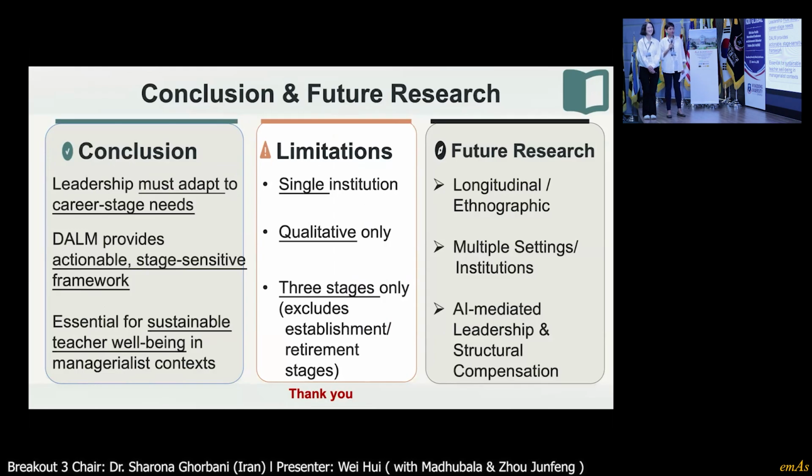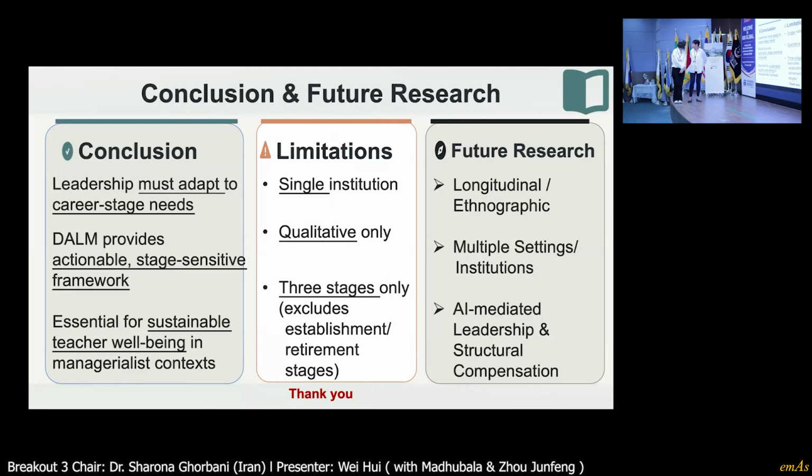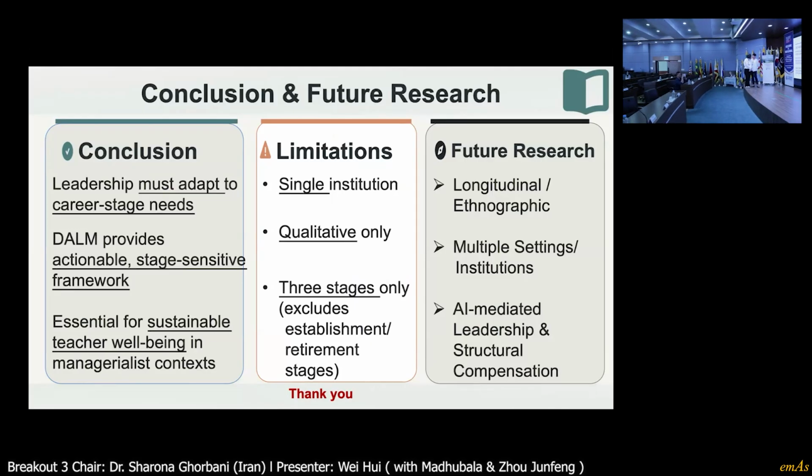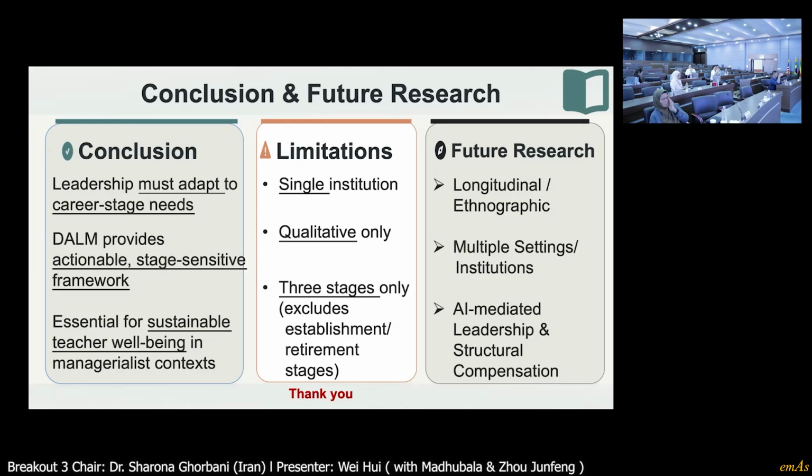Yes, yes. Okay. To conclude, leadership must adapt to teachers' career stage needs. The DALM model offers a practical, stage-sensitive framework to support teachers' well-being in the Chinese higher education context. There are several limitations that are acknowledged: the focus on a single university in one province, solely quantitative data, and a limited scope, i.e., only three career stages.